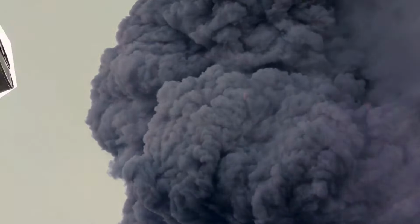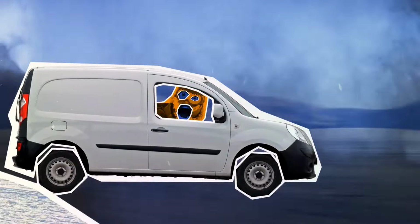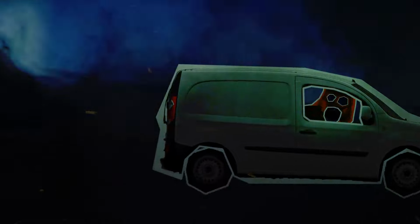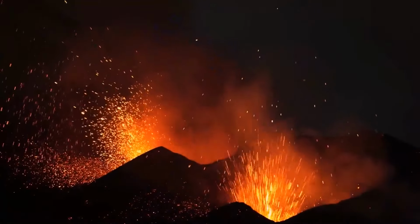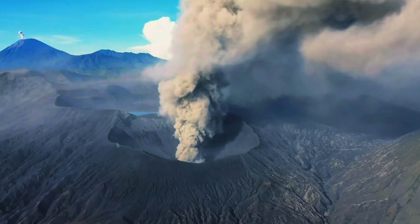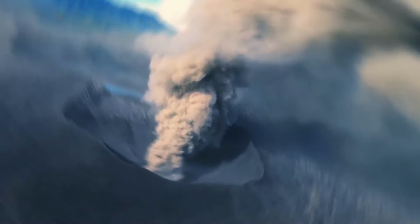But if you're nearby, you may need a gas mask, or better yet, evacuate! The gases and ashes are the most dangerous part of a volcanic eruption. Even though the lava spewing and explosion may seem scary, the smoke in the sky can spread far away and even halt planes flying around.